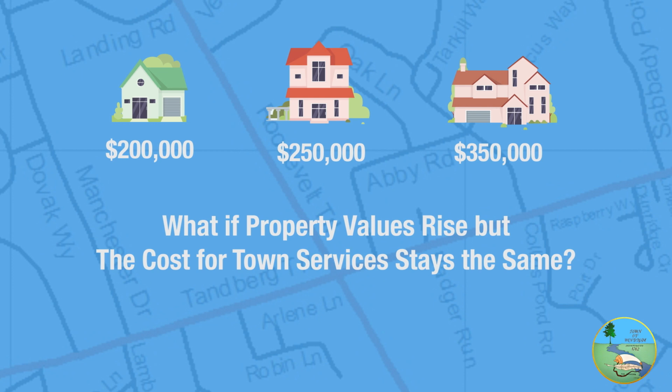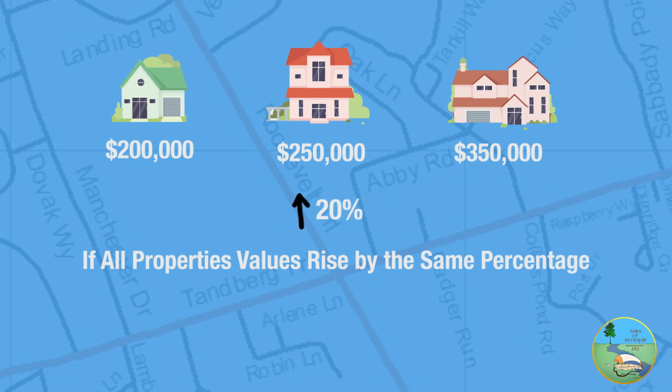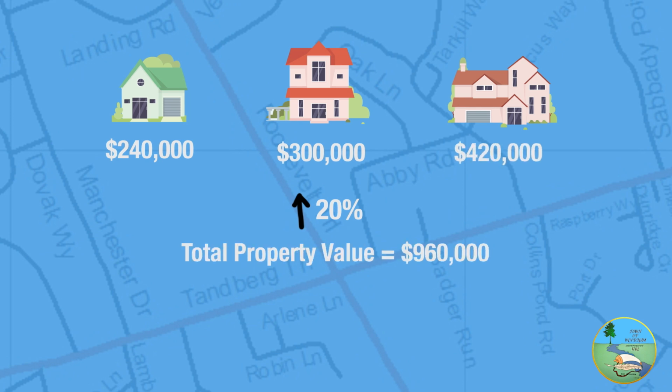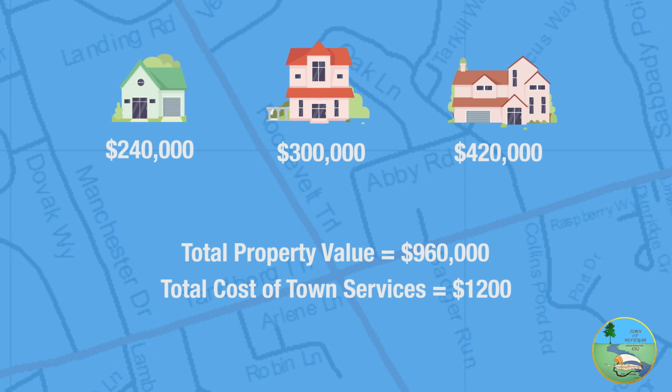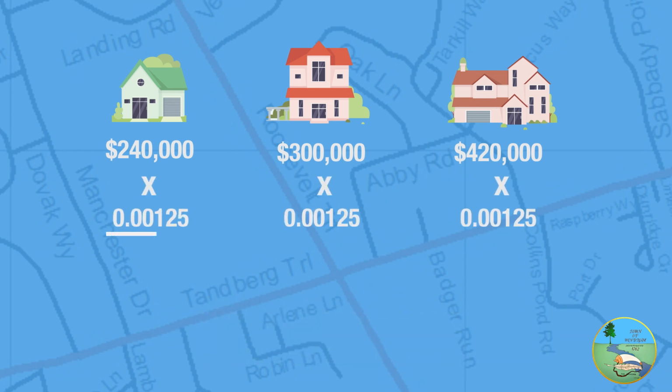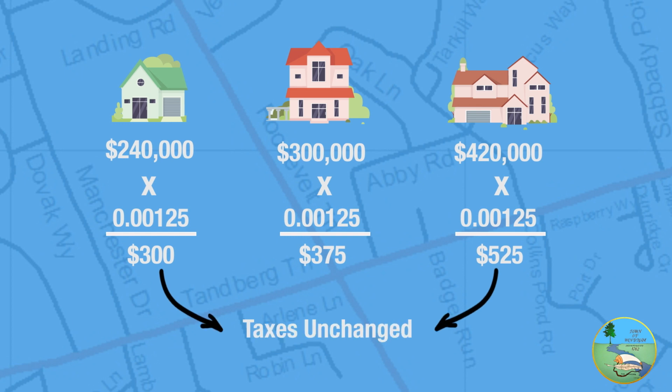So what happens if property values rise, but the cost of town services stays the same? If our property values rise by the same percentage, say 20%, you can see that each house's value goes up, and the combined total value goes from $800,000 to $960,000, with town services remaining at $1,200. We do the same division, 1,200 divided by 960,000, and that gives us 0.125% or $1.25 per $1,000 in value. When we recalculate these, the taxes actually remain unchanged.